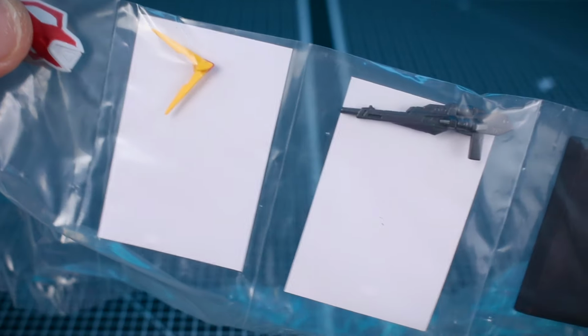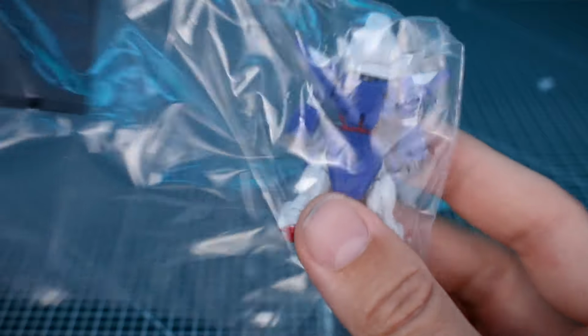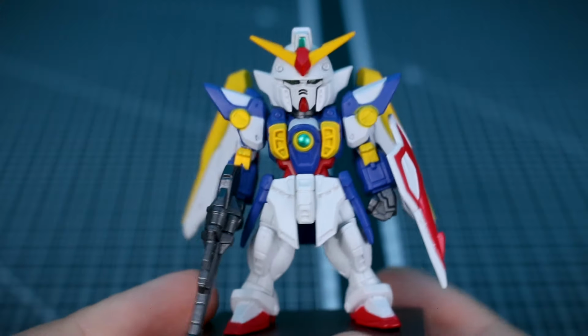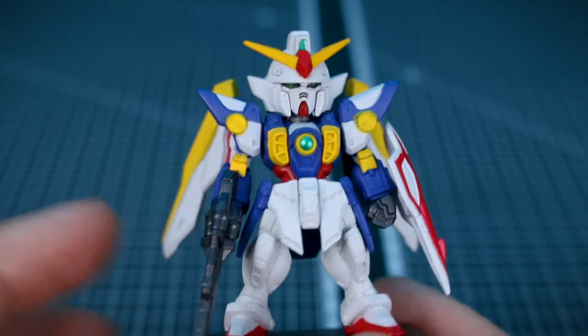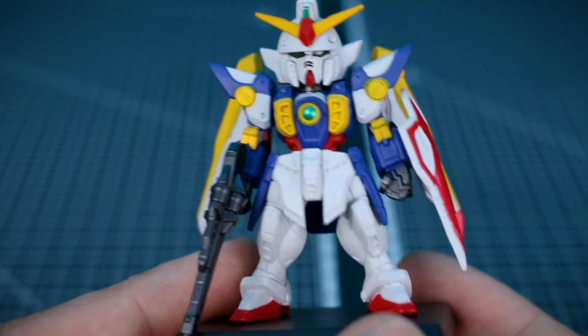We got the shield, and on the cardboard here we've got the rifle, the V-fin, the stand, and then the main body. All right, here it is, looking very nice. That metallic green there for the chest, it looks really good. I do have to say, a little bit interesting proportions for this one.